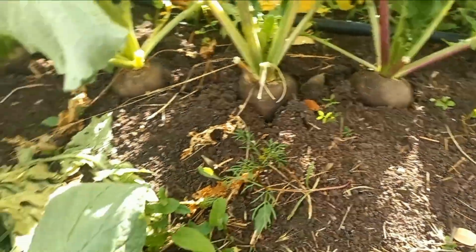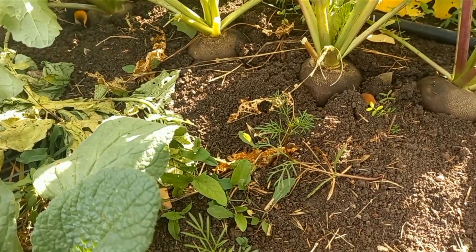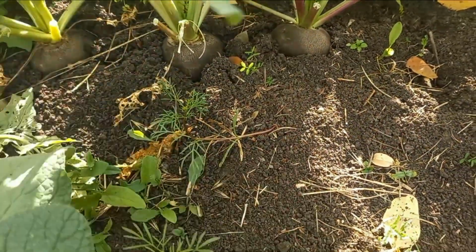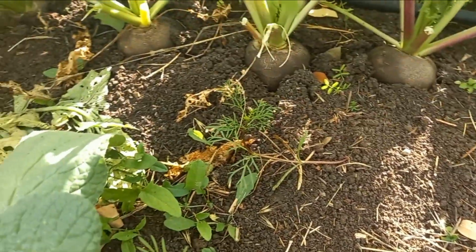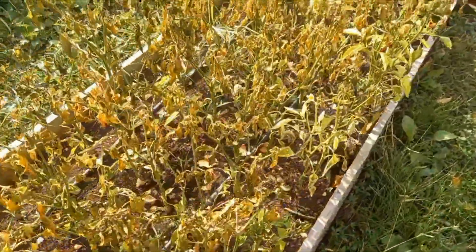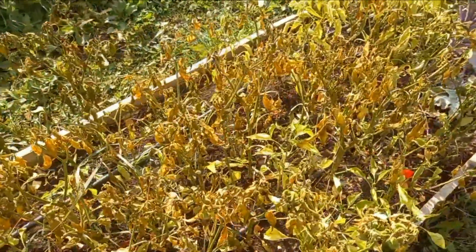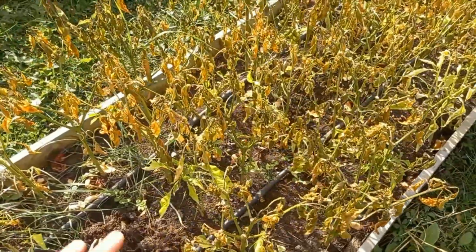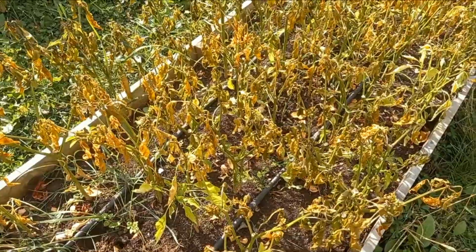We use those not only for salads but also medicinally. It's one of the greatest cough medicines for kids, which is made with the black turnip, but I'll talk about that in another episode. Those sweet peppers all died out in the frost, but we picked them a couple of days before, so no yield was lost here.